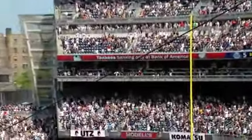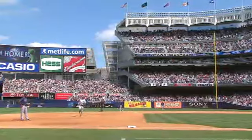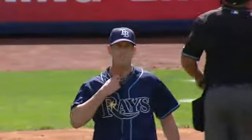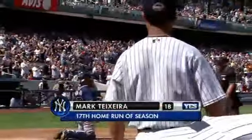See ya! A long shot into the luxury suite level. A solo shot for Teixeira, and it's 5-4 Tampa Bay. Teixeira ties Carlos Pena for the American League Home Run lead with 17.